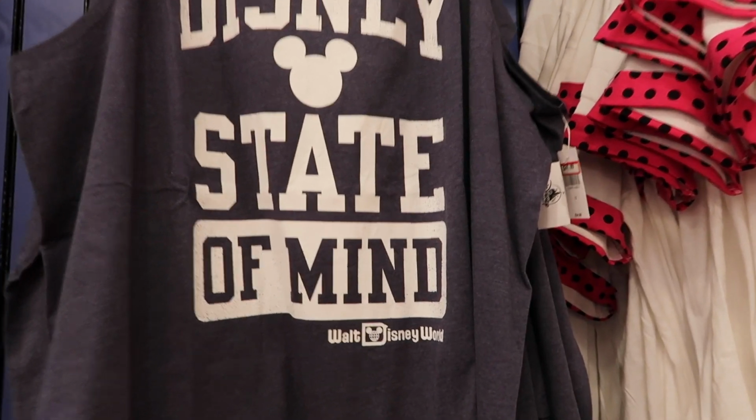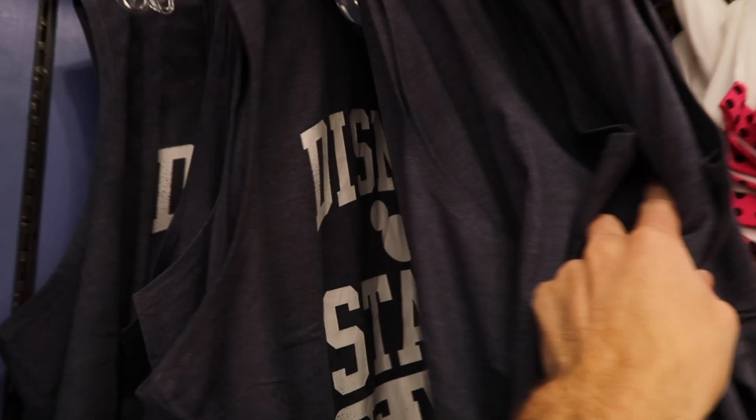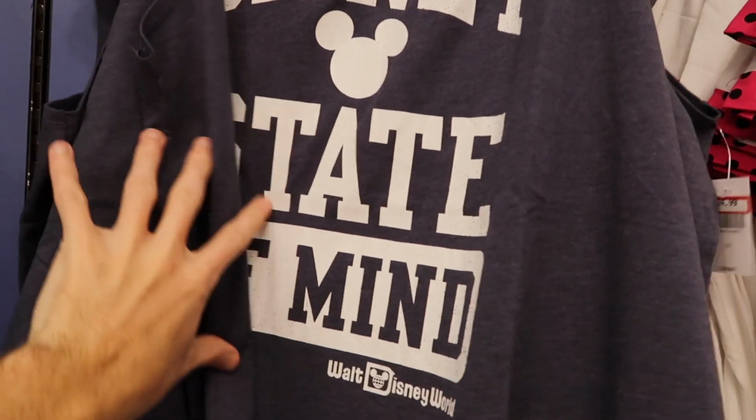Here's another new tank over in the women's section I have not seen yet for $24.99, originally $34.99. Disney State of Mind. It says Walt Disney World on the bottom there, and obviously you got the Mickey in the center there. It looks like mostly extra larges and double XL as well.